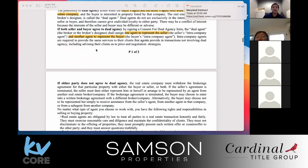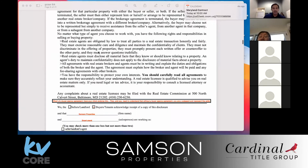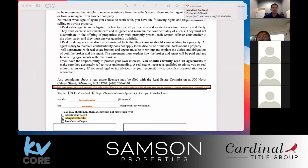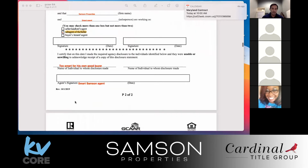So let's say a buyer walks into your property and says, well, I really don't have an agent. Can you write the agreement for me? I want to go and represent it. So you have to disclose to that buyer that you and Sampson Properties represent the seller. Or let's say you are working with a buyer that doesn't want to sign a buyer agency agreement, and you say, well, listen, then I have to be a sub-agent on this transaction. We, Sampson Properties and the agent, are sub-agent to the seller, and they would sign there.